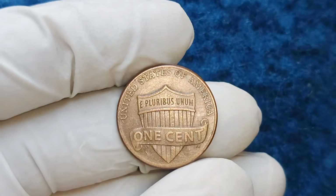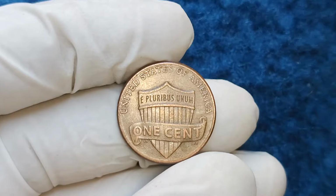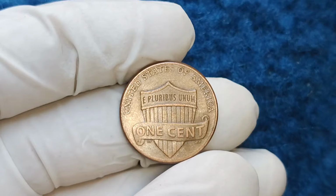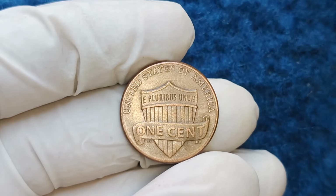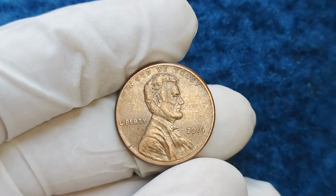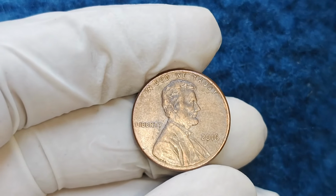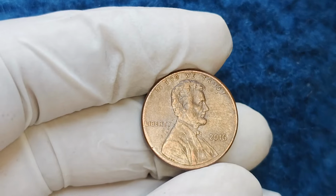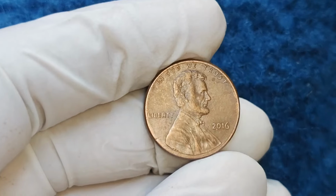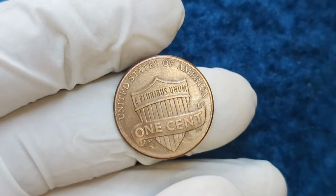Now, you might be wondering, how do I tell if my 2016 penny is worth all that cash? Great question. You'll want to check a few things. First off, it needs to be in pristine condition. No scratches, no rust, no signs of being passed around like a hot potato at a family gathering. Second, look for the details. The finer the detail, the higher the value. If you can still read the Liberty clearly and see the perfect lines in Lincoln's beard, then you've got yourself a gem.